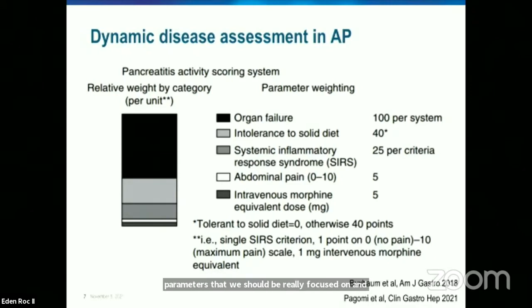And you can see some of the usual suspects are here, such as organ failure, as well as SIRS, but also there were some patient-reported elements in terms of the amount of pain and were they tolerating a diet. And then there was this other one that was a bit more controversial when it came in about their opioid requirements. And I'll point out that there's been some nice subsequent work to help modify this scale, to help make it more broadly applicable. And some of that work comes from the Apprentice study. I'm sure Dr. Papakristal will be sharing some of the genesis for these revisions.